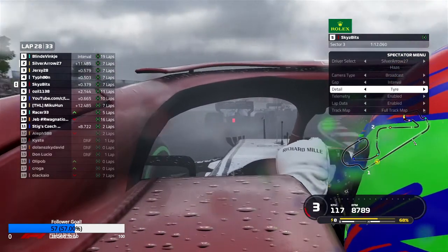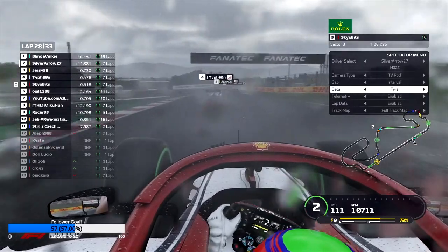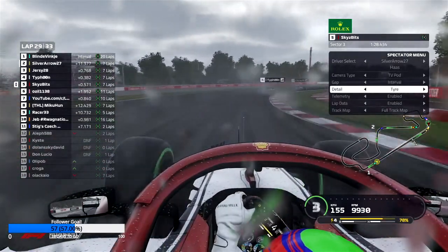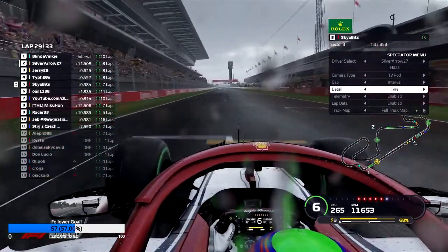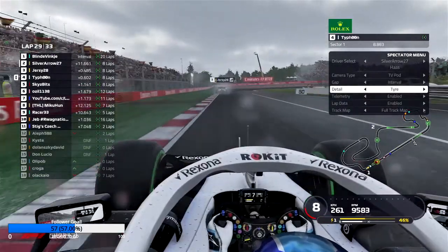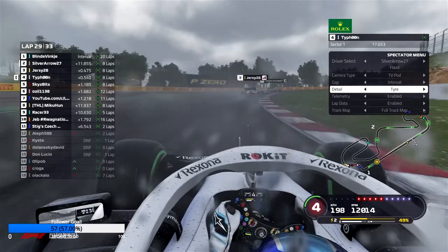As you can see, these intervals are very, very tight as Skybits is possibly looking to make a move here on Typhoon. We're getting a little bit of a sense of the visibility for these drivers here in Spain as well as we're on board with the Alfa Romeo of Skybits, who, if you didn't know, is also my teammate in another league. We are driving for the McLaren team in the PPR Esports Division 2 for PC. He's actually currently in P4 in that championship after 2 rounds, so definitely a driver to watch here, as I know Typhoon is also quite quick in that Williams. He is now taking a bit of time out of Skybits.